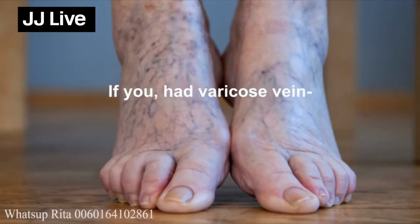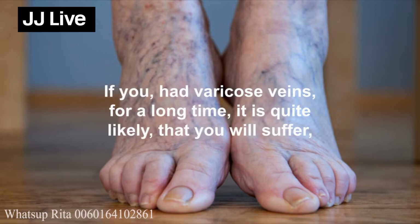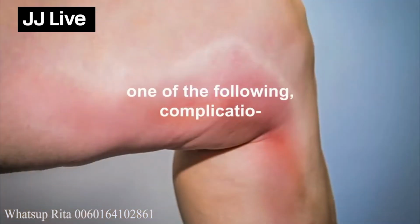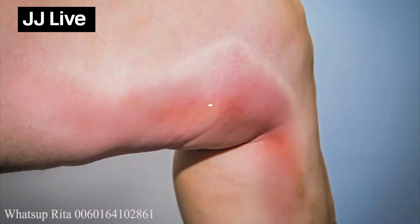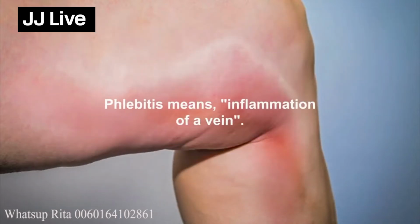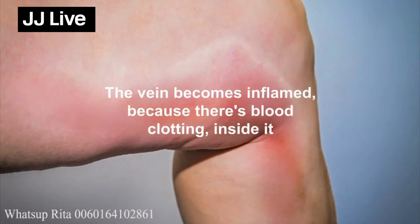If you have had varicose veins for a long time, it is quite likely that you will suffer one of the following complications. The first complication is phlebitis. Phlebitis means inflammation of a vein. The vein becomes inflamed because there's blood clotting inside it, or the vein walls are damaged.